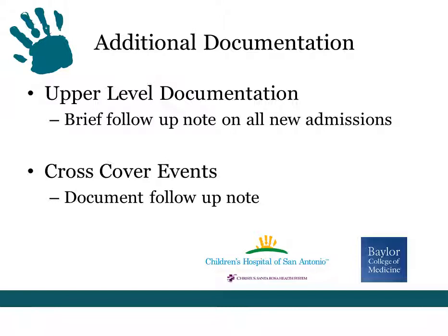In addition to seeing all patients and discussing with the intern, upper-level residents should document a brief follow-up note on all admissions overnight. This should focus on highlights of the patient's case. All cross-cover events should also have a follow-up note. These should include any checks on watcher patients, patients with worsening clinical status, and patients with significant parent or staff concerns. Remember, if you didn't document it, it didn't happen.